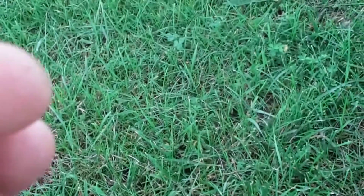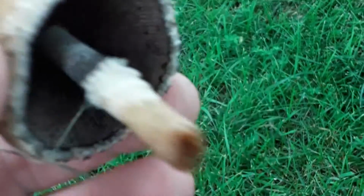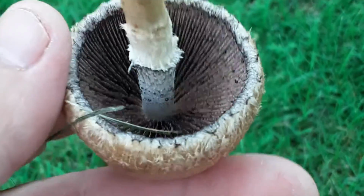This might be, because the gills are gray down in here, and because it has a ring. The stem is kind of hollow here. I'm not even going to hesitate to make an identification. This might even be edible, but why take the chance? Okay, we're just going to set them back in here.